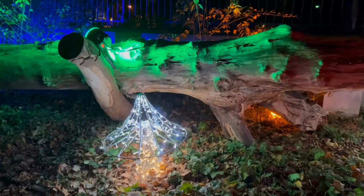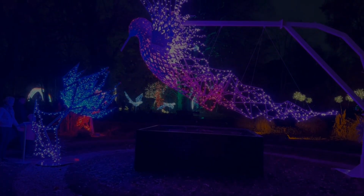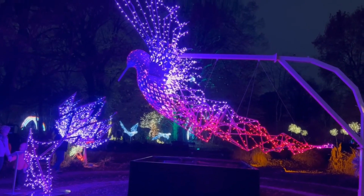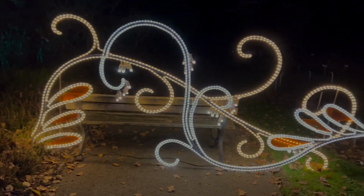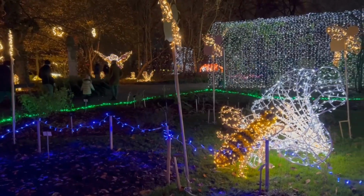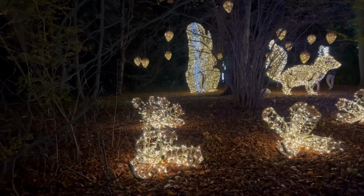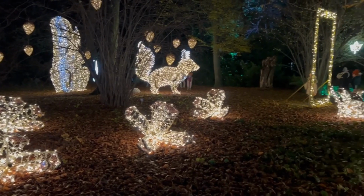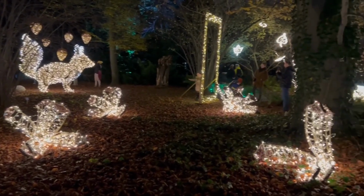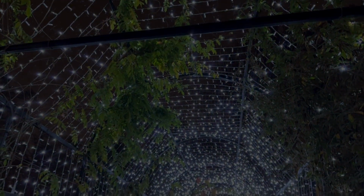What you will also find in common with all 3 of these sites is you cannot take your dogs. You will find them probably very busy. There will be lots of children, but persevere, because I personally think that these light shows are well worth the visit. I think they're pretty spectacular in all 3 parks actually, and I loved the nature theme in this one. There are plenty of spots for selfies. These wonderful light tunnels that you can go down.